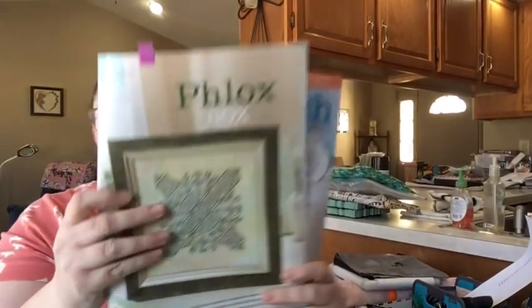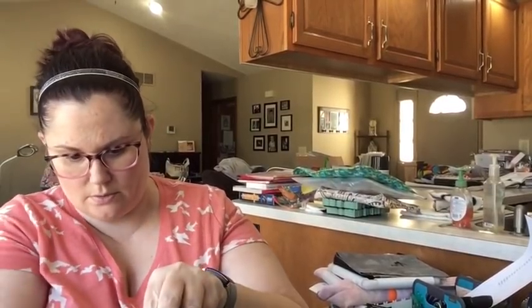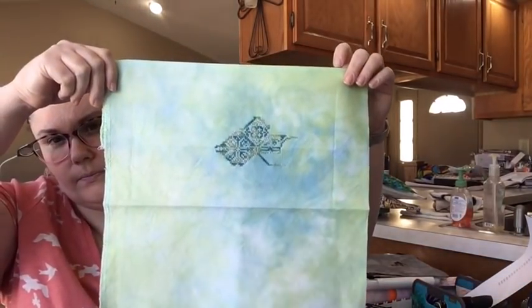Two left, just two. This was from Magazine Mania. This is an Ink Circles Flox box. And I am stitching it with a Moe's Sale variegated floss. And it is stitched on a fabric by Stephanie. But I don't remember what the color was. And I don't see a tag.